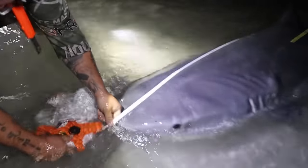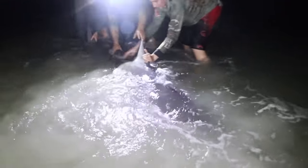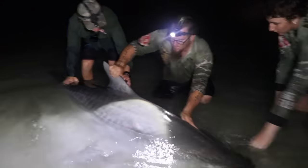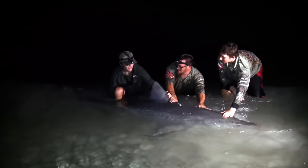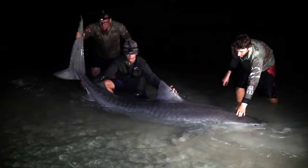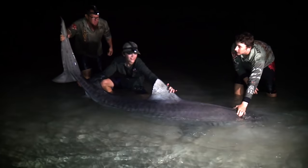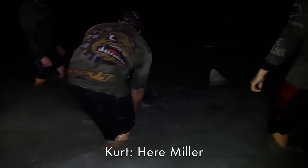Right. 10'4". Yep, okay. This next one like this. Just right behind here. Yep. As soon as I got close to this tiger shark, I realized how massive and beautiful it really was. When Kurt and I both lifted up that tail, I just remember everything went in slow motion for a few seconds. But as quick as it all started, it finished, and I swam off with this 10'4" beast of a tiger shark.